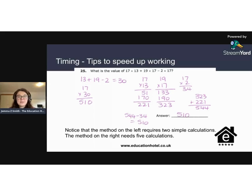So I've actually got a question here. It's taken from, I think, an independent paper, and it says, what is the value of 17 times 13 plus 19 times 17 minus 2 times 17? That's a really long question. And there are two ways that you can do it. You see this one at the top.